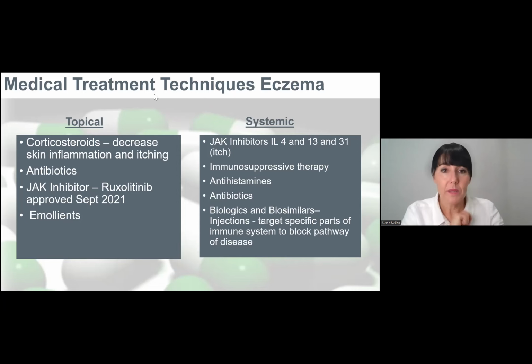Systemic, swallowing the tablet JAK inhibitors for interleukin 4, 13 and 31 can make a massive impact on the skin, along with immunosuppressive therapies, antibiotics and antihistamines. There are also biologics available and biosimilars to target specific parts of the immune system, blocking those pathways of disease. So these are the common treatments that are often medically advised.